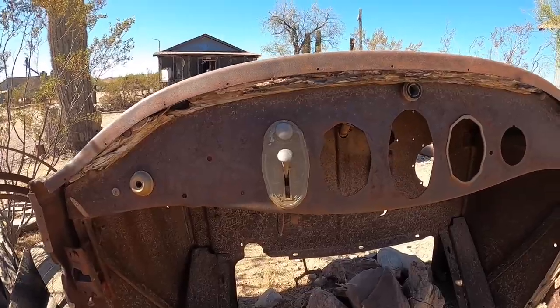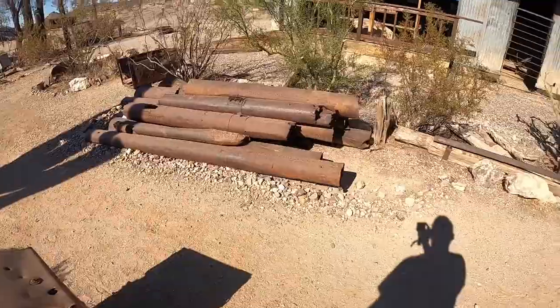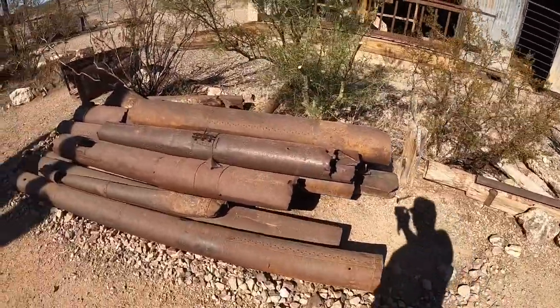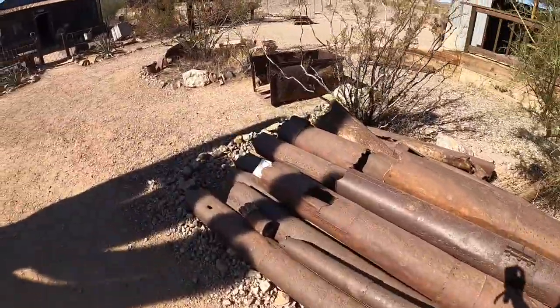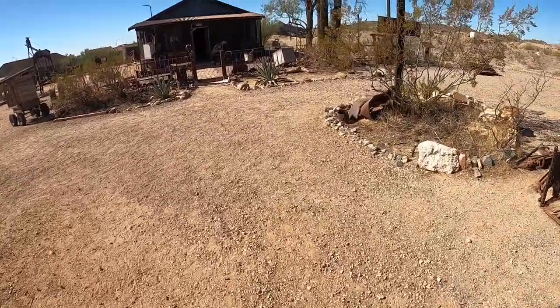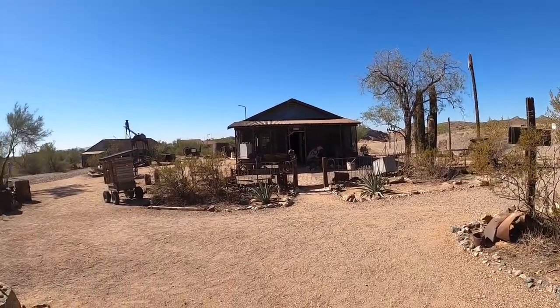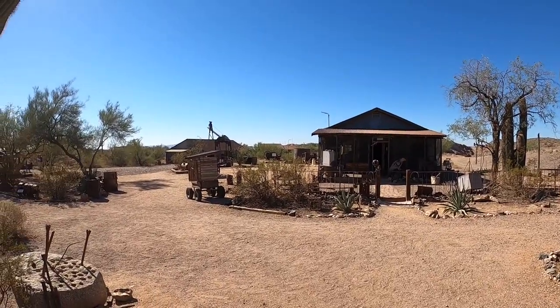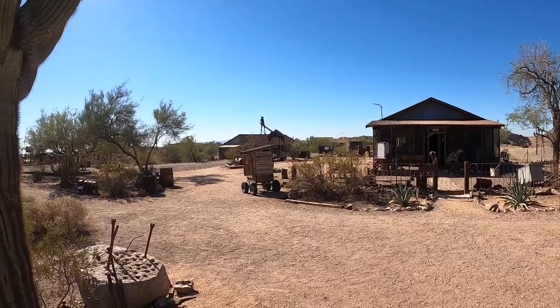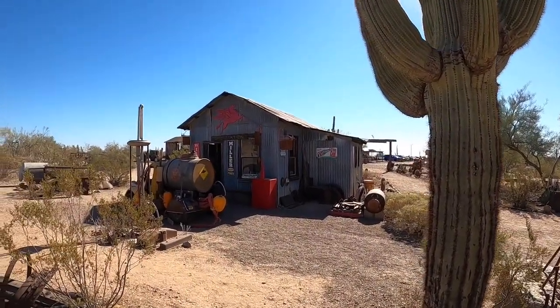Carburetor control. Very old car, what's left of it anyway. Bunch of old pipes hanging out. It isn't too hard to imagine what this place would have looked like back in the day.